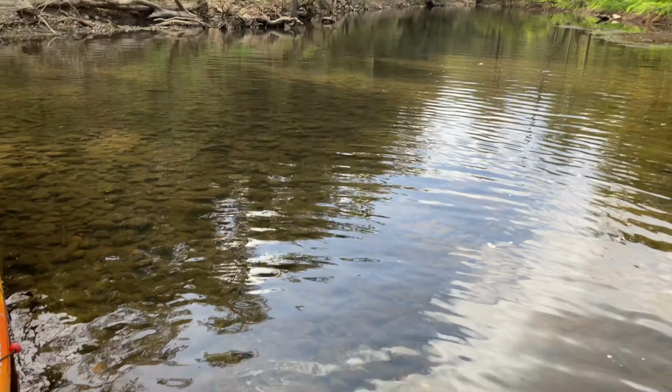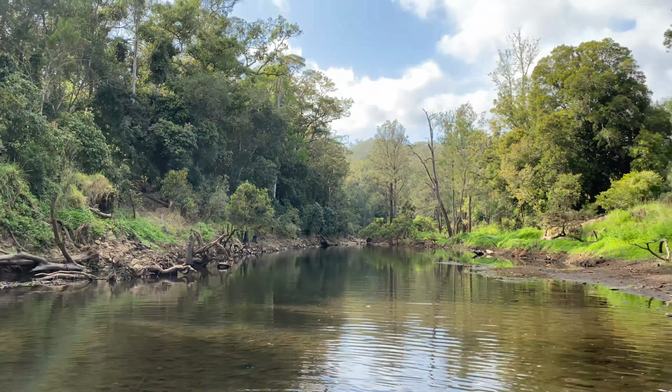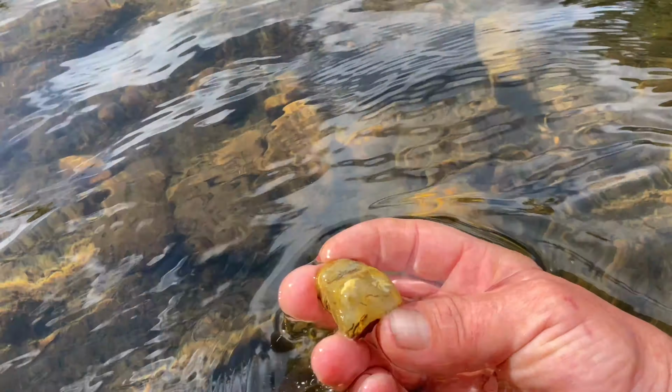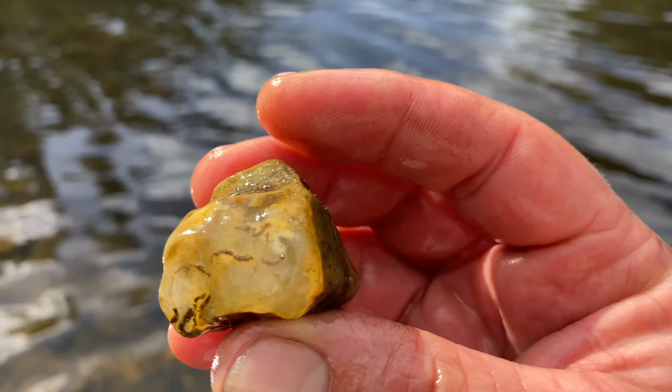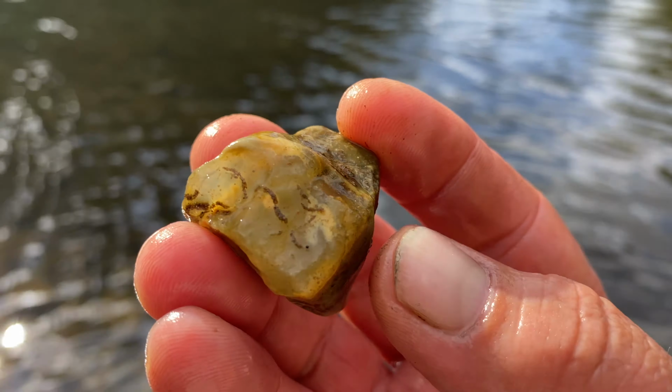So we're going to paddle up there or drag the boats up there. See what's around the bend. As far as we can. We got a little ways to go. Got a nice little bit in here. Nice little bit. Chalcedony on rhyolite.